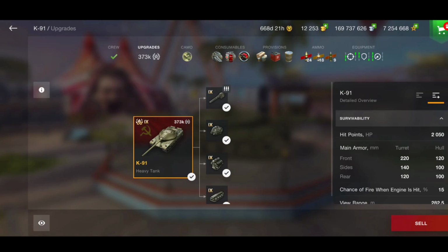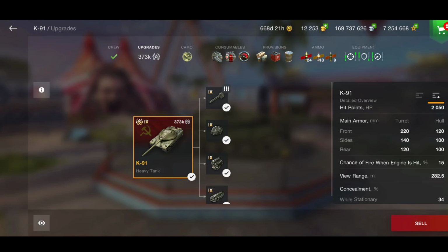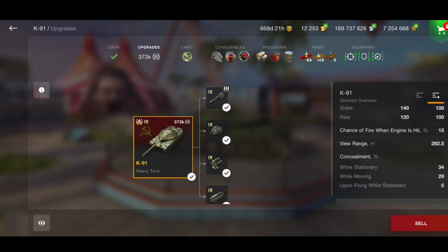Now the K91 is, in my opinion, one of the best heavies in tier 9. After they buffed it, after they gave it more alpha, it has become a really strong tank. Now the turret is super troll, 220 millimeters armor on your turret, 120 on the hull, and on the side of the turret 140, on the rear 120. So all around, I mean, the side's 100 and the rear is 100. So all around, actually very good armor profile. There are some weak points, of course, on the turret, but you're going to have weak points.